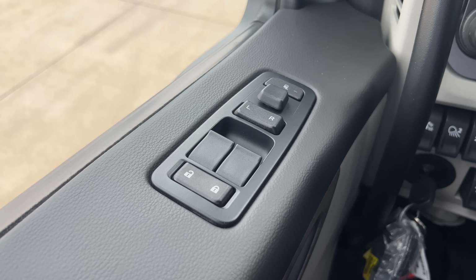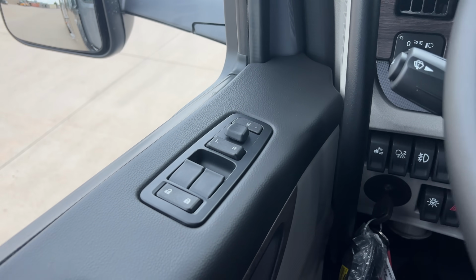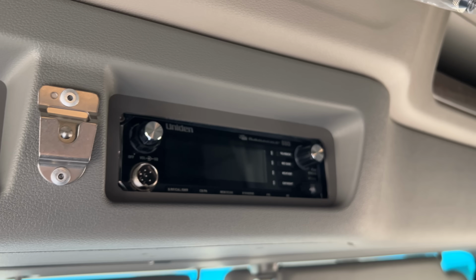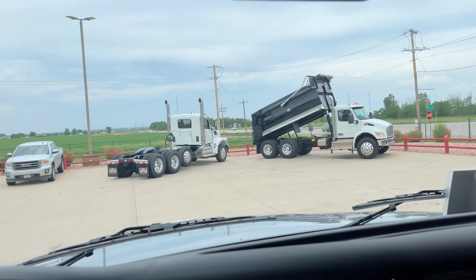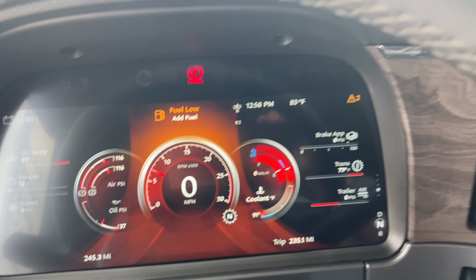Power windows, power locks, heated mirrors, power mirrors, air horn, factory CB. That's my next thing I gotta do, is go get some fuel in this.